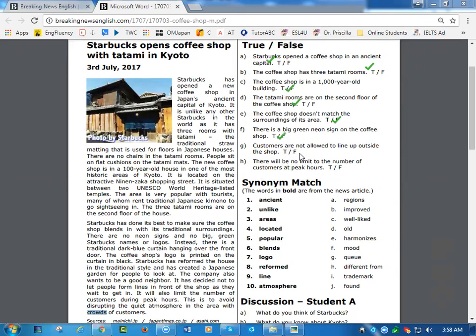Okay. Customers are not allowed to line up outside the shop. That's right, because the owners of the Starbucks don't want a lineup outside the shop for the neighbors. It's bad for the neighbors. Okay. There will be no limit to the number of customers at peak hours. At peak hours, the owner of the Starbucks tried to restrain the number of customers. That's correct. So there will be no limit? There is a limit. So this is false.